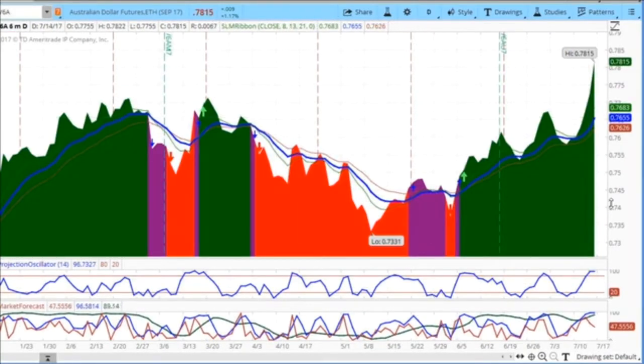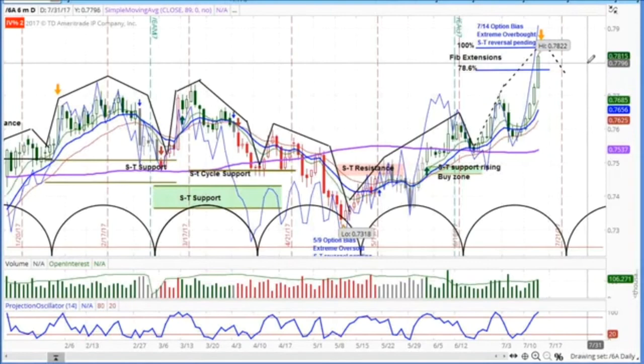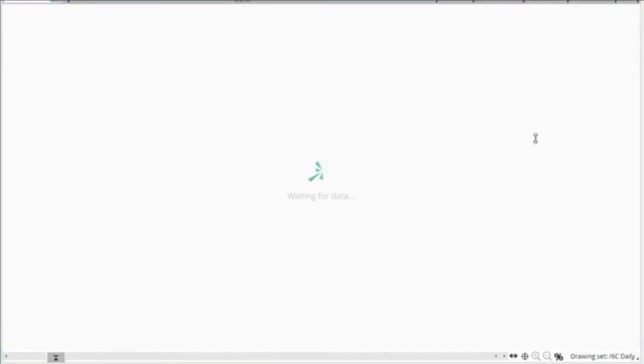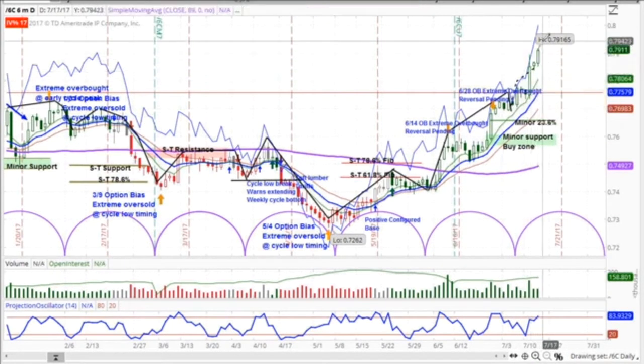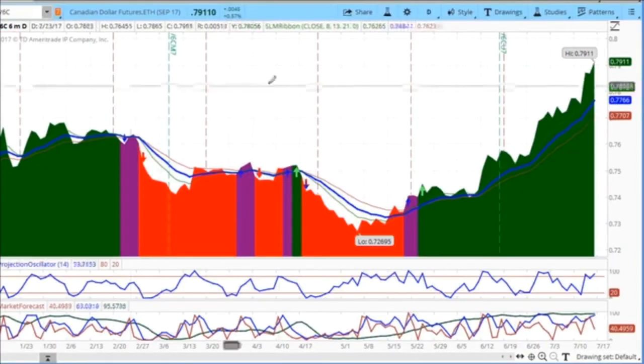You can see that Aussie is extreme overbought also, as you see the solid momentum. And you just notice here that when the momentum turned positive right over here, this thing has been flying on the upside the whole way. So not only was the momentum signal great, but also the patterns have been bullish and fantastic, as you could see right here, but now extremely overbought. Canadian dollar, very similar. You could see that right here on this daily momentum. This one we haven't even updated yet, but this one is extreme overbought, as you could see right in there.